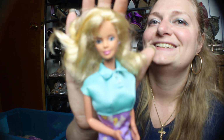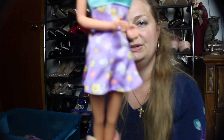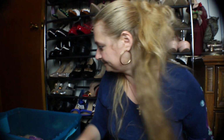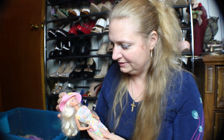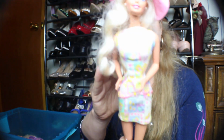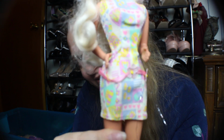There's her pretty face. Not a lot of makeup on this doll. Very cute dress. And there's another Barbie here from Easter. I think they were a year apart. She's got her little Easter bonnet, her little dress. I think she only had pumps. Her shoes are gone.